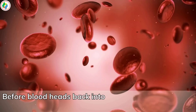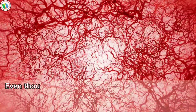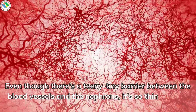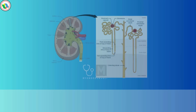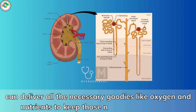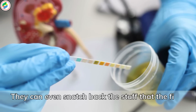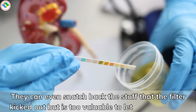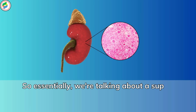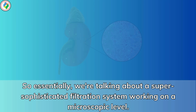Before blood heads back into circulation, it pays a visit to these nephrons. Even though there's a teeny tiny barrier between the blood vessels and the nephrons, it's so thin that the blood vessels can deliver all the necessary goodies like oxygen and nutrients to keep those nephron cells happy. They can even snatch back the stuff that the filter kicked out but is too valuable to let go in the urine. So essentially, we're talking about a super sophisticated filtration system working on a microscopic level.